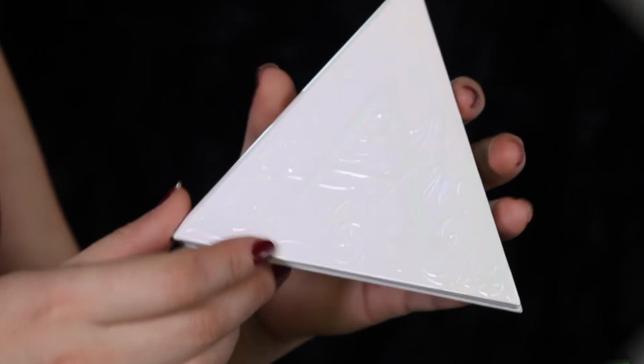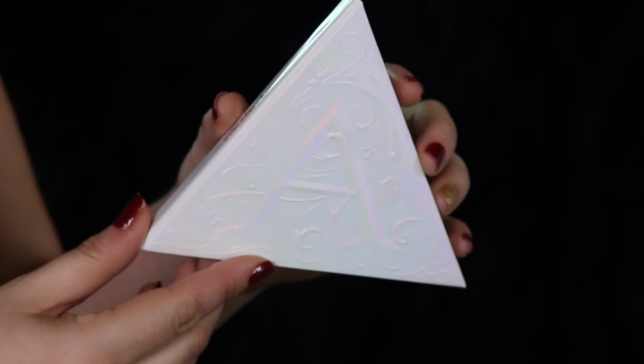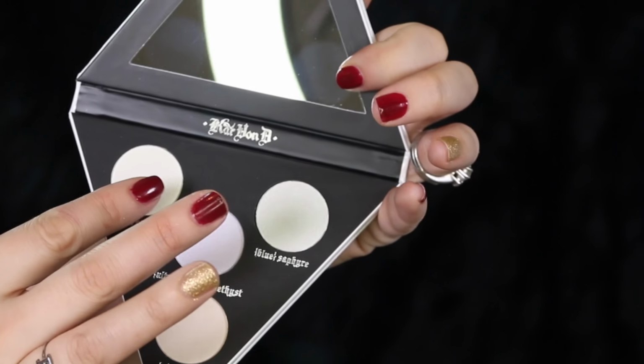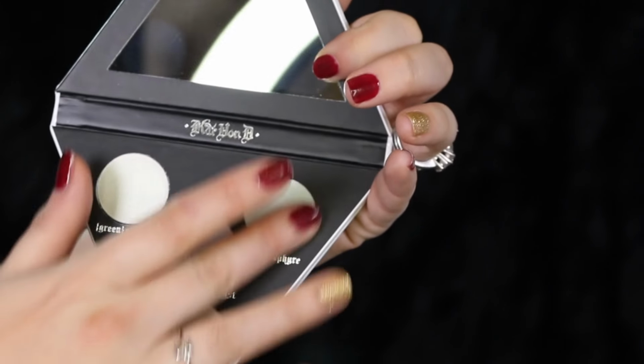So let's go ahead, without further ado, let me go ahead and show you the swatches of this palette so you can see for yourself how it performs on the skin. Alright, here's the outside of the Alchemist palette. It really is pretty. When the light catches it, you can really see that holographic look on the outside.